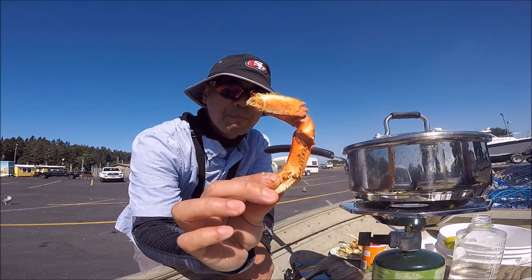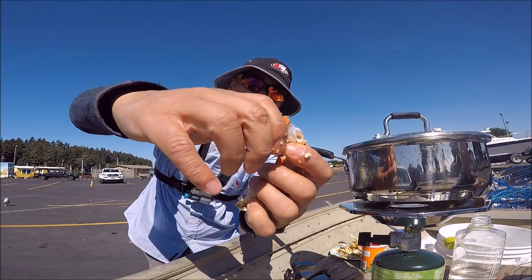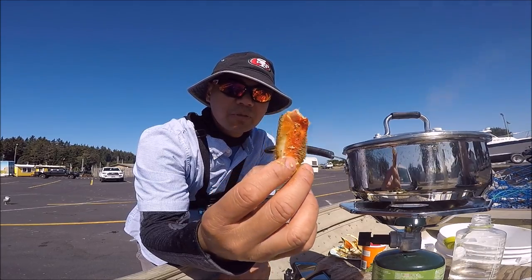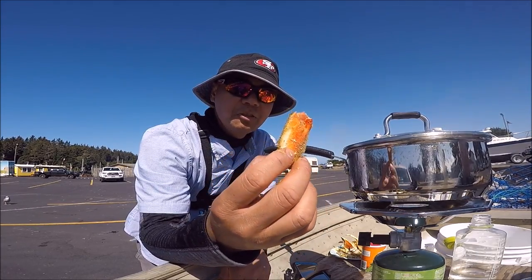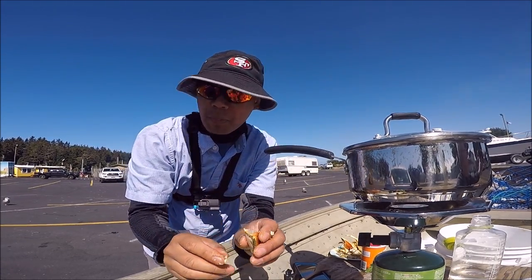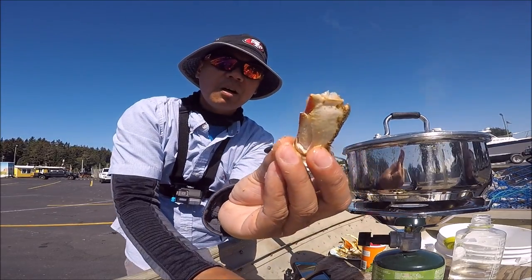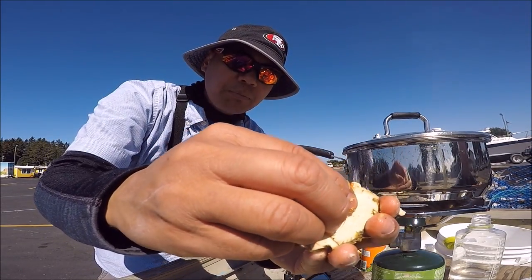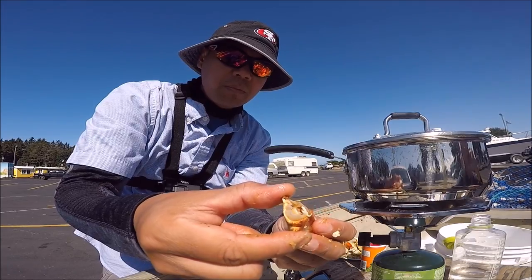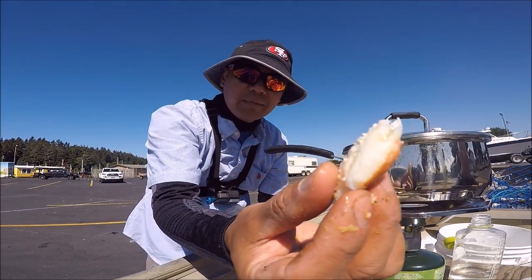To break off a claw, it's pretty easy. Grab one section, go like that, okay? Now, to crack that open, I don't have a nutcracker, so just go caveman on it and use your teeth. Like that. Then you have it all cracked up. Just gently peel it. There it is. That is delicious.